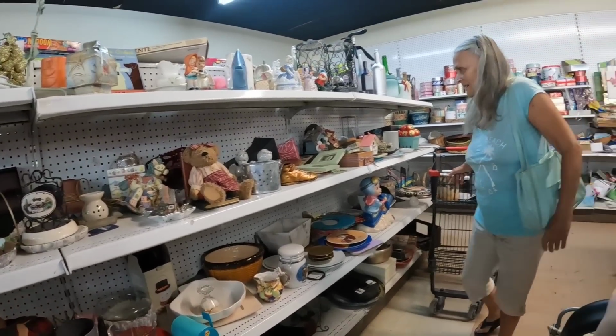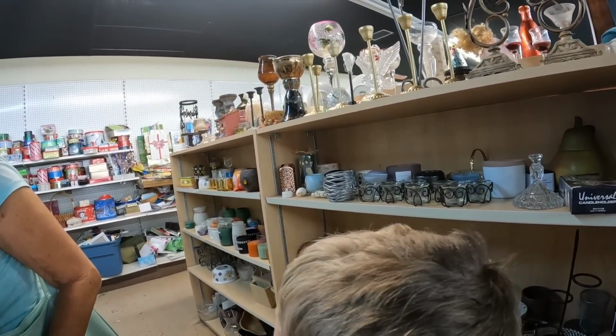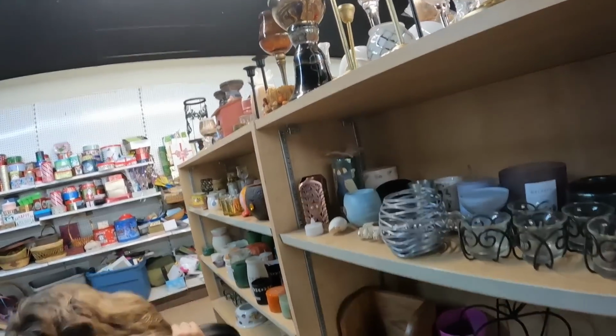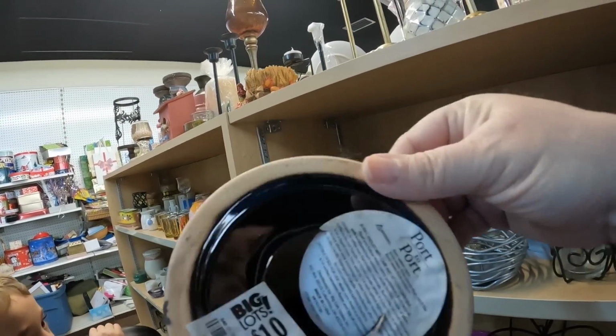So he's learning. I'm hoping that Dalton will continue to like thrifting and reselling because my other children are not interested in it at all. So it's nice to have him interested in it and come with me.